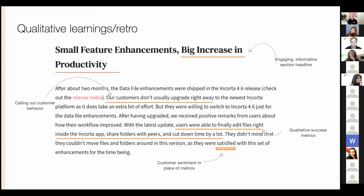In that case, I would strongly recommend ending the project case study with a qualitative retrospective of your reflections or learnings, which do indicate that iterative bend of mind. Like in this case, you see this is a snapshot from a case study that I saw. It did not end in numbers, but it ends in a lot of qualitative learnings. And the title of that section is very engaging.